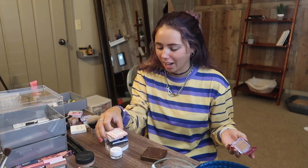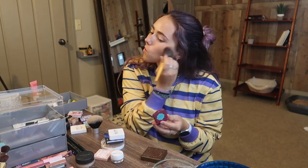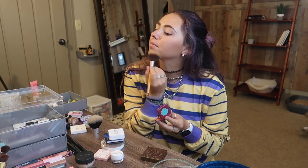Okay, now we are moving on to our bronzer. Unfortunately, I also don't have any blush. I have a billion highlights, but bronzer it is. Let's get going with the bronzer. All right, this is the Hoola Benefit Bronzer. I actually heard really good things about this, and I got it in my Ipsy bag. Okay, so far, I'm actually really liking this bronzer.